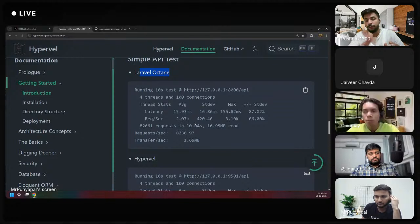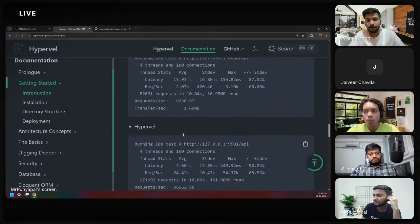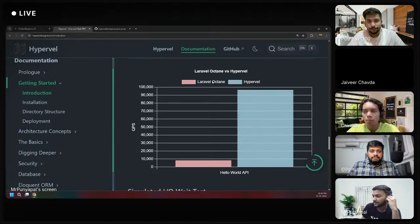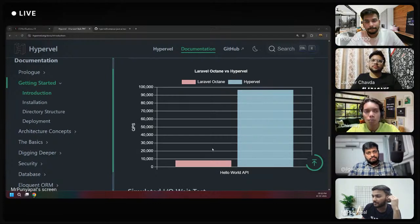implemented. So now if you see the benchmarks, right? Again, this benchmark doesn't mean anything, but if you just look at the benchmarks, they are very crazy, in terms of the performance, in terms of everything. So, should Laravel also try to adopt these kinds of things in the framework itself?